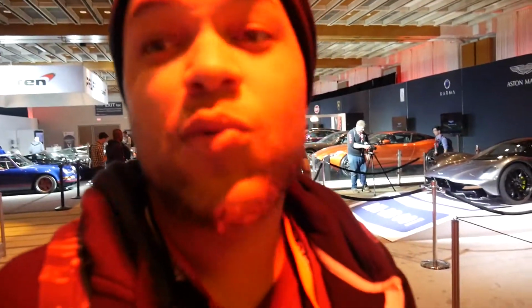Thank you. I'm in Auto Exotia right now, and we're going to check out the Aston Martin Red Bull AMRB-001. Concept car over here. This is just a rolling chassis, so this is just the regular one.